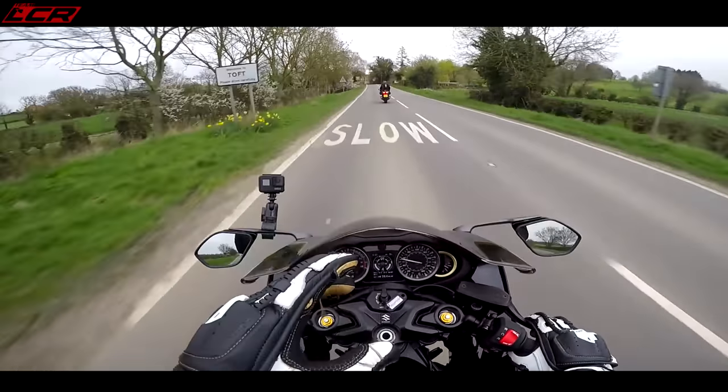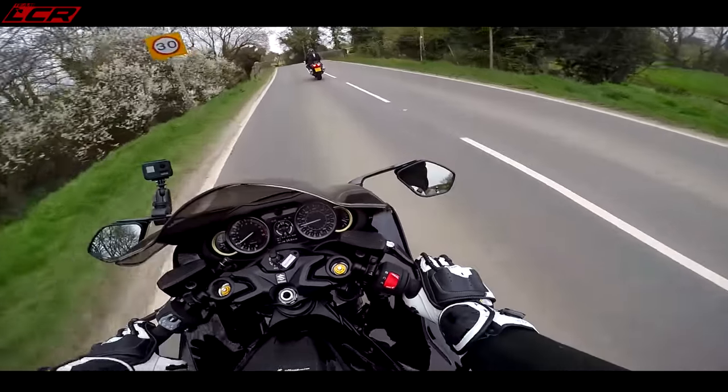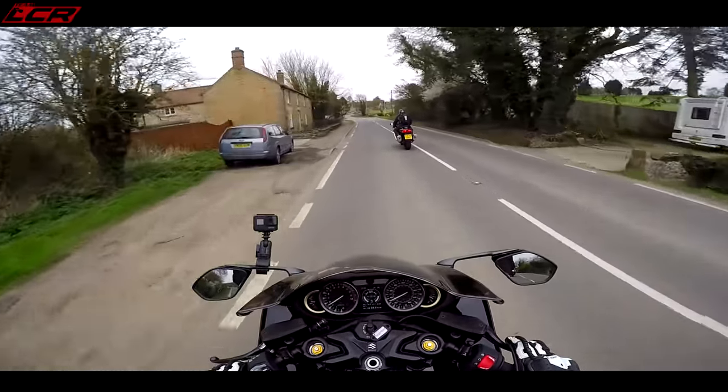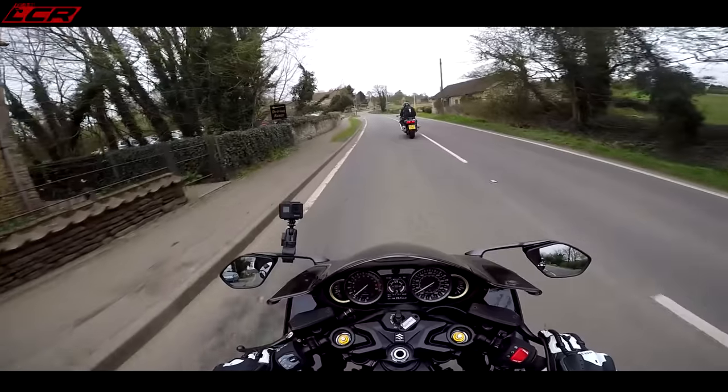It does the thing whereby when you brake really hard, it flashes the hazards. So if you see a bike in front with the hazards flashing, you know they're properly on the brakes.